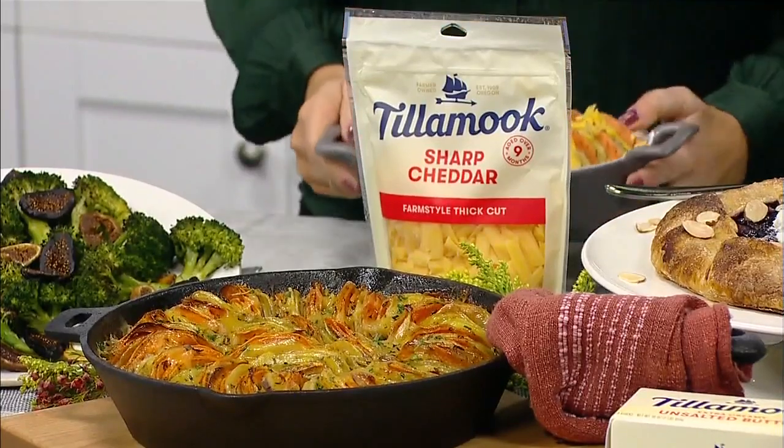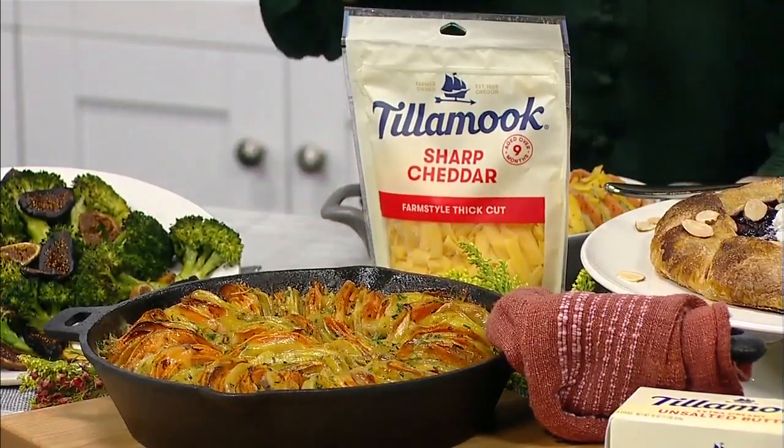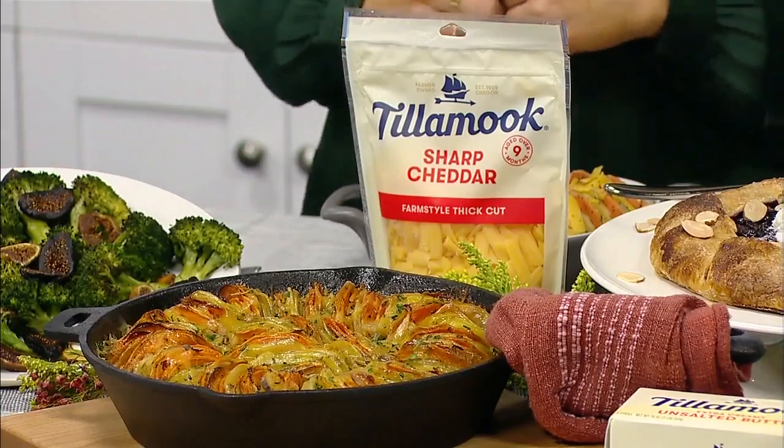But the key for me is to use a really flavorful cheese, like Tillamook's thick shredded sharp cheddar cheese, because it's aged for a bolder flavor. So that really takes the flavor up a notch.